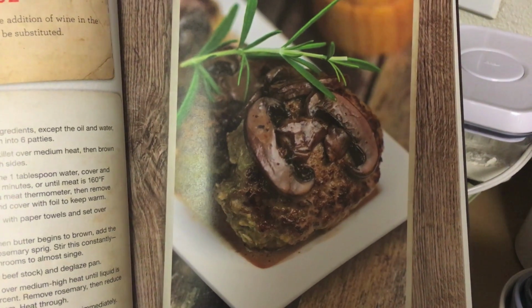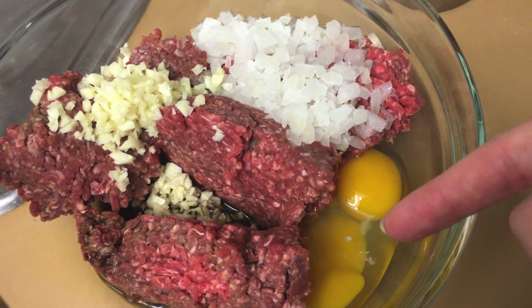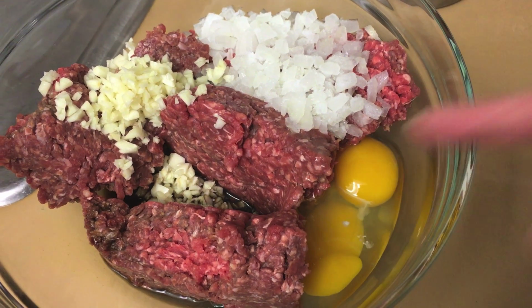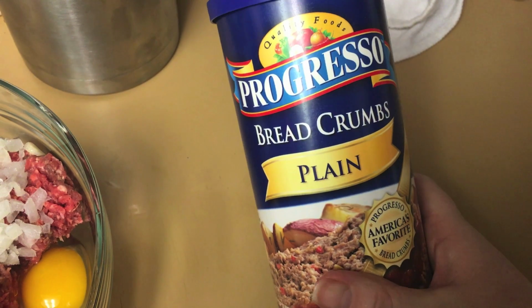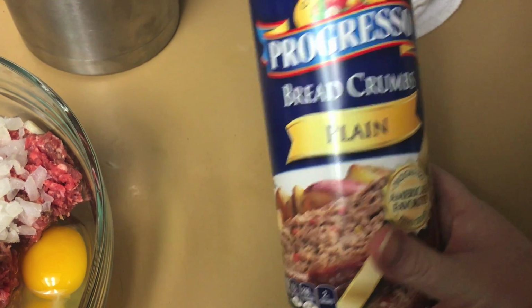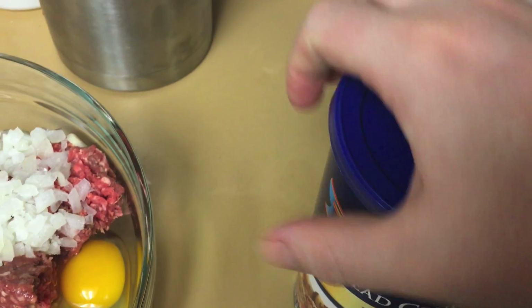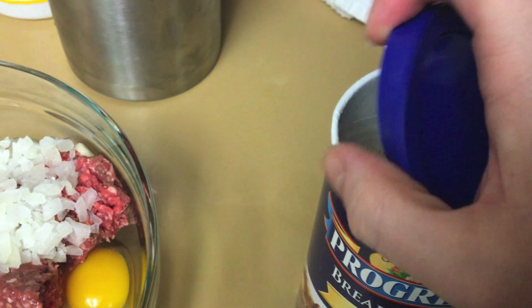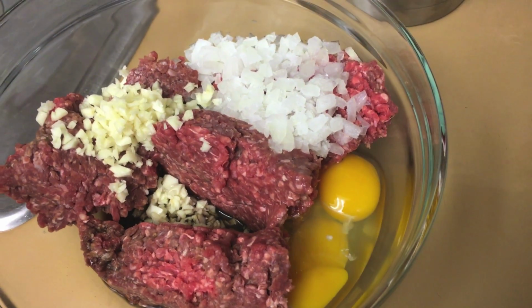And there's the picture. So here we have my Worcestershire sauce, garlic, onion, what is that called? An egg? Two eggs actually. And then it says soft breadcrumbs. I'm just using my trusty Italian breadcrumbs and regular, and I use the heck out of these. So 2 cups of this, and then we're gonna do salt and pepper, and then mix it all up and put it in 6 patties.